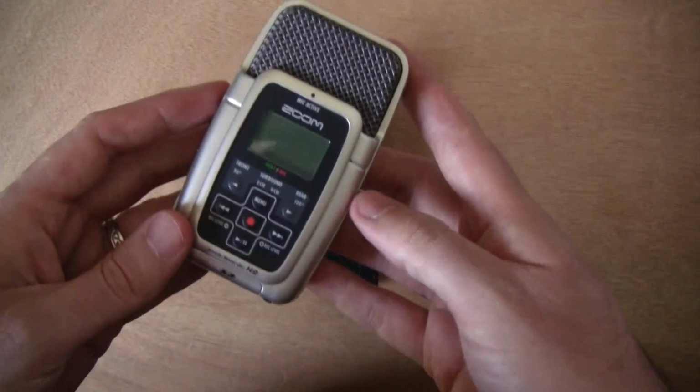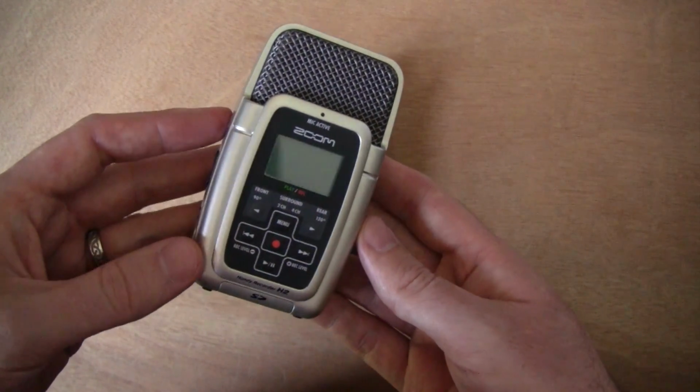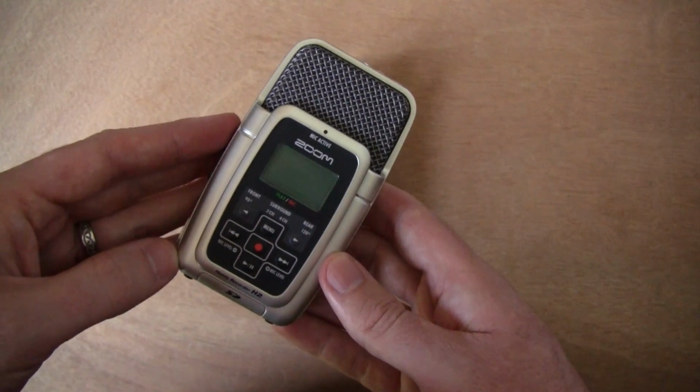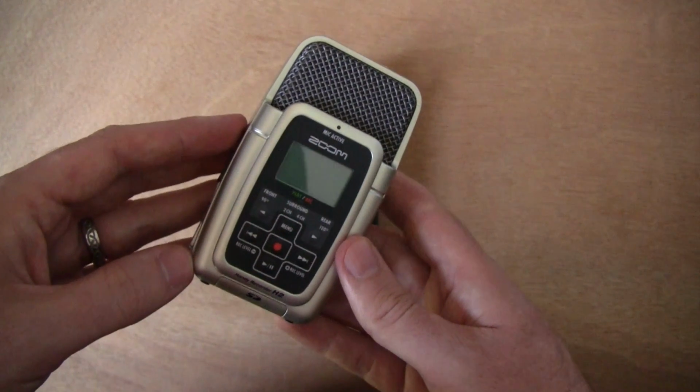One of the other big advantages to this is if you're going to do any podcasting or you want to do some high quality screen capture recordings, this, when you plug it in, will show up as a microphone on a Mac or a Windows machine. So you can use this as a nice high quality mic. You can mount this next to your computer, put it on your desk, something like that, and it's pretty good.